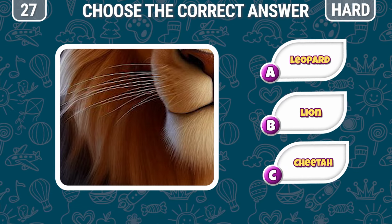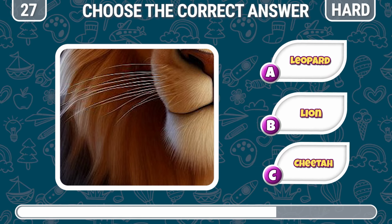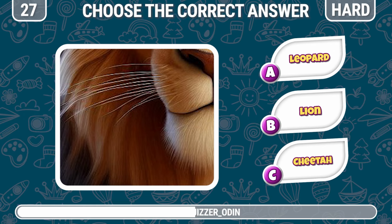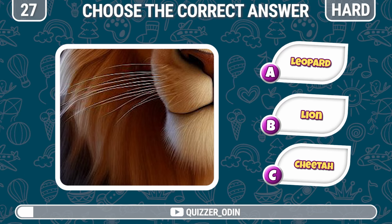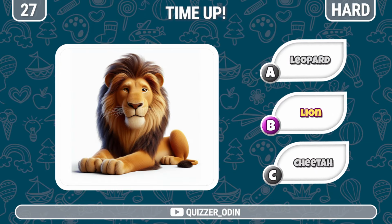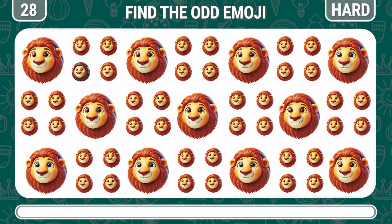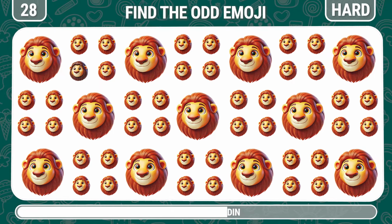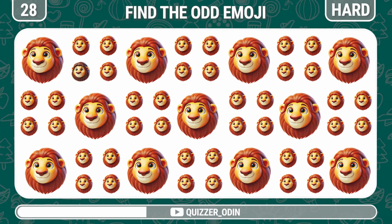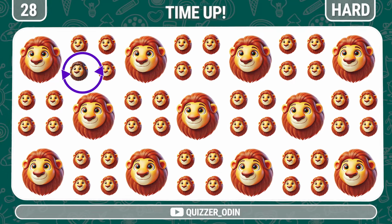Round 27. Guess this animal with the clue part of the body. The answer is leopard, lion, or cheetah. Lion is correct, the answer. Round 28. Find the odd lion emoji here. Great, there it is.